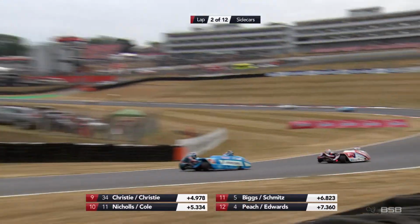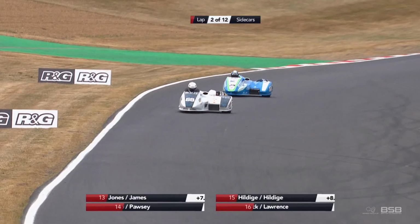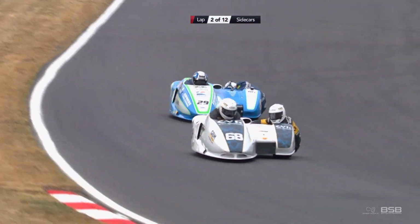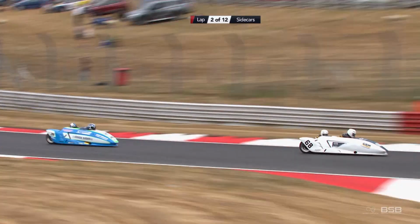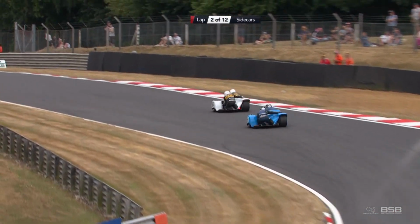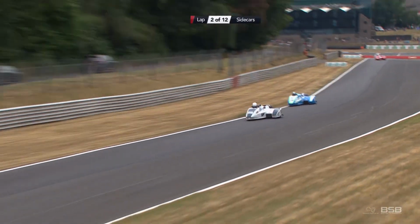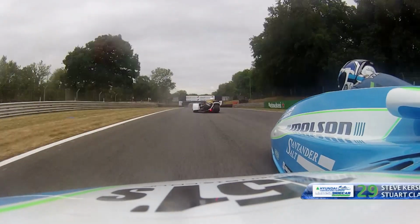Ahead of Ben and Tom Birchall, Ricky Stevens and Ryan Charwood on the Quattro Plant JG Speedfit Kawasaki. Confidence is coming back by the bucket loads for Ricky Stevens, twice former champions, those boys. Now this the battle for the lead. Gary Bryan and Phil Hyde, can they hold Steve Kershaw and Stuart Clark back?